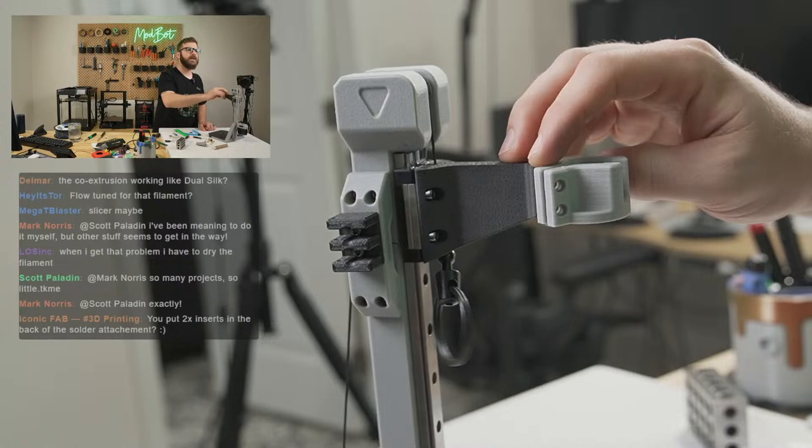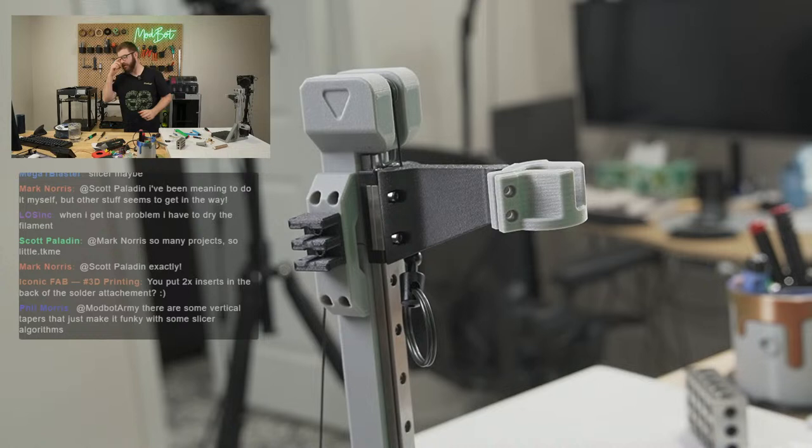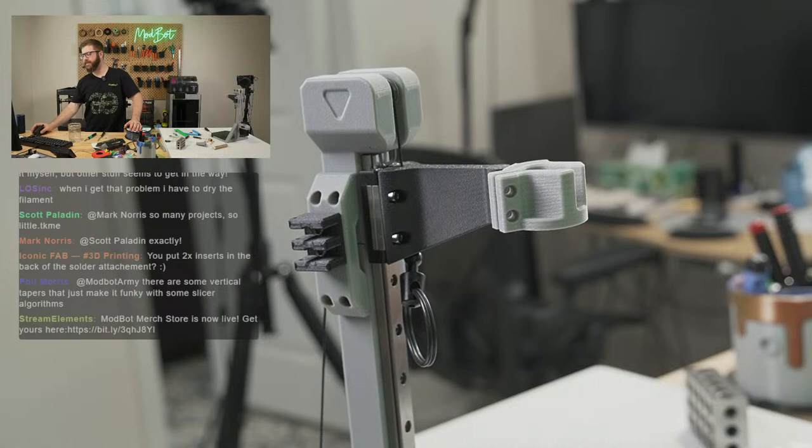There are some vertical tapers that just make it funky with the slicing algorithm. Maybe that's it. You put two inserts in the back? No, I didn't. Once I put it on there, I realized there's probably supposed to be some heat inserts there. I'll put them on after the drawing, and then I'll take that off, put the heat inserts in, and then get this put together. Okay, so I'm removing, let's see, I am removing the link. I'm deleting the link. It's a feature.